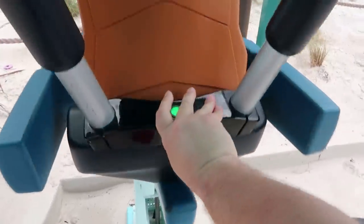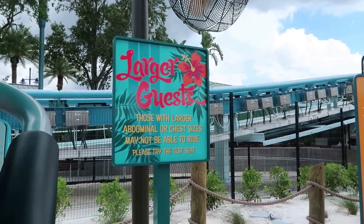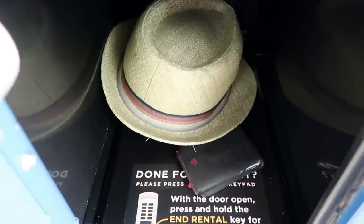This buckles down over your chest. It says larger guests with larger abdominal or chest sizes may not be able to ride, so hopefully I can fit in here. Let's see if I can squeeze in. All right, there we go. We squeeze that down. I think I fit in here. Yeah, I think this works. I think we're gonna hop aboard the Pipeline. Oh no, I think my head is almost too big for that hole though. Oh, look at that. All right, we're gonna use a locker here to put all my loose items, so we don't have to worry about them flying out during the ride.